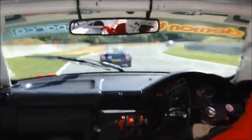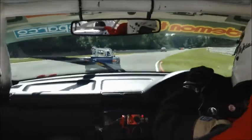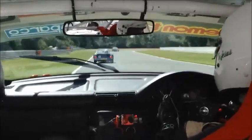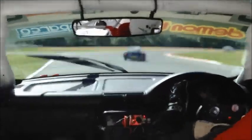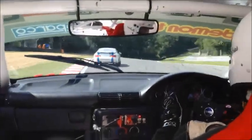This particular race, being a mixture of both Trackday and Team Trophy, had 44 cars on track at one time, which is a significant increase from the standard 30 odd car grid we'd get on a Trackday Trophy, so quite a busy position on track.